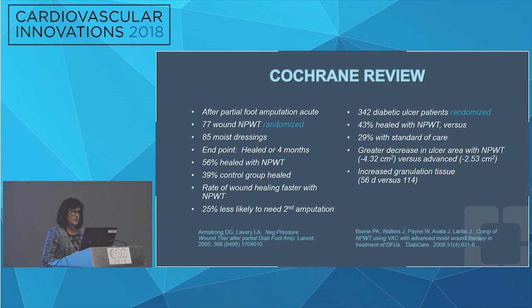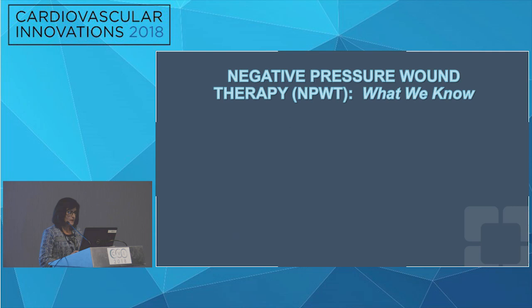If we first look at the 2 hallmark studies in the Cochrane review, we see that after partial foot amputations in a randomized study, 56% healed with negative pressure wound therapy versus 39%. This is actually more of a bridge treatment, getting to the final closure or final surgical procedure. Then Blume and the Yale group looked at the safety as well as efficacy of negative pressure wound therapy and found similar results: increased granulation tissue and decreased ulcer area.